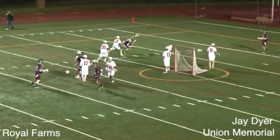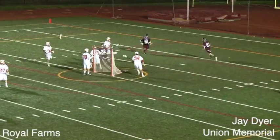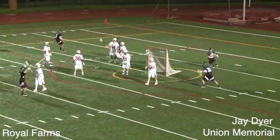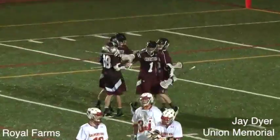And attackman Alex Mezzi. Conestoga should take their time, get a really good shot, because if they can score this. Great feed, Jake Scott. Great shot by Bradley Lord. Jake Scott with the feed. Bradley Lord with the finish. 10-9. Calvert Hall with 6:11 to go in the fourth quarter.